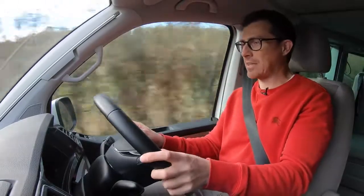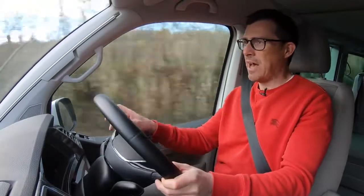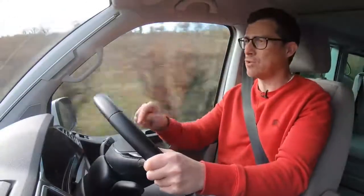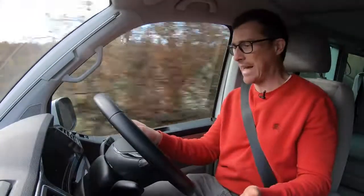And this one is fitted with the active cruise control, so I can set my speed, and it will also use radar in the front to keep me a safe distance from the car in front. And that system also includes auto emergency braking to prevent you having an accident.